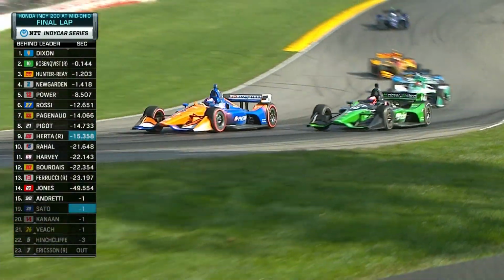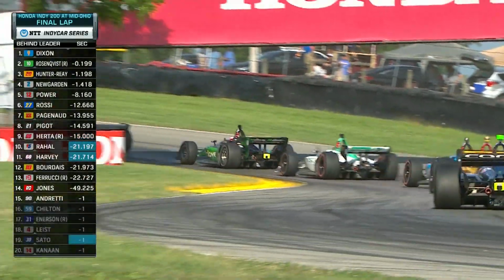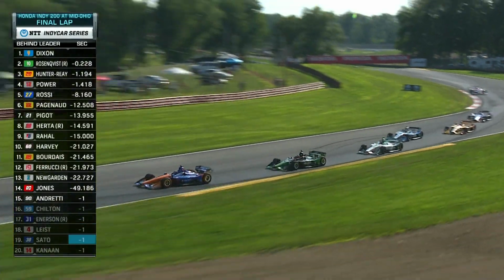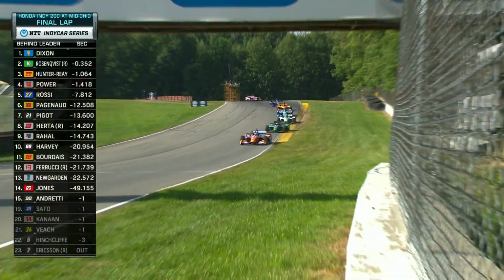He'll look around the inside, now try to swing to the outside. The teammates are side by side. One going for win number 46, the other for number 1 in IndyCar. Dixon is still in front. I think Dixon has it.